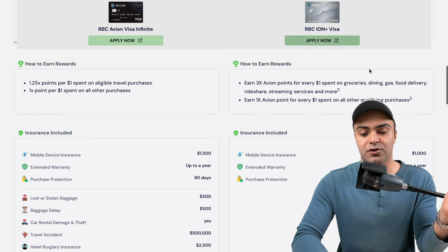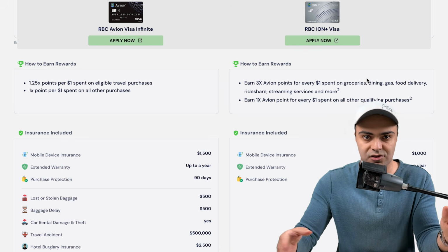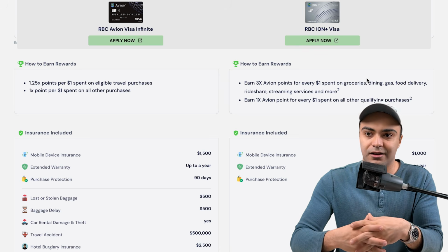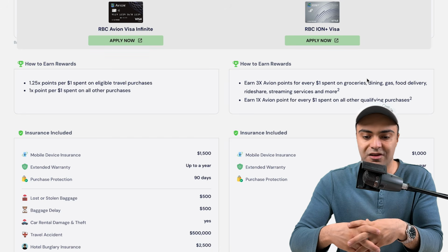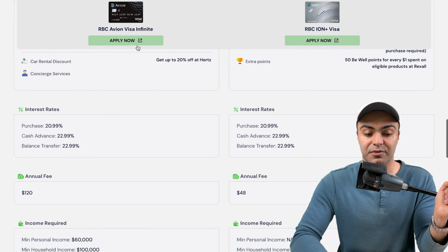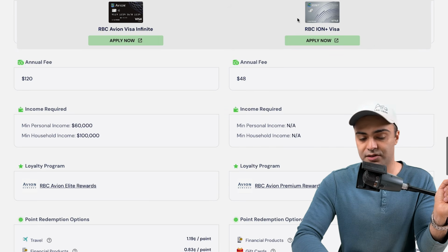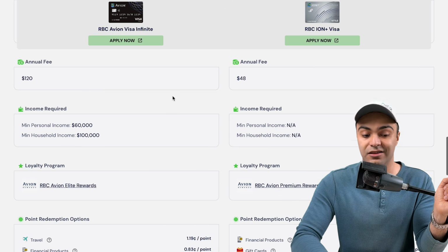And of course, it's a Visa card, so you don't even have to worry about the 5 to 10% of the times where they don't accept Amex cards. Like if you go to a Loblaws or somewhere like that where they don't accept Amex, you don't even have to worry about those. Now, the one thing I will mention is that the RBC Avion Visa Infinite card does have a minimum income requirement. The ION Plus doesn't, but the RBC Avion Visa Infinite does.